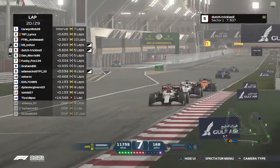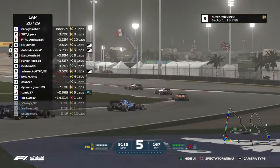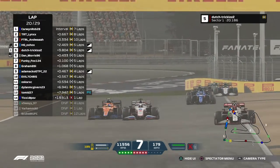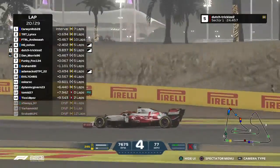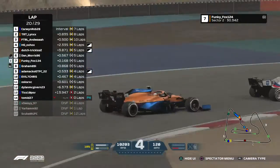Dutch Tricks is up to P5. He's got the move done on Dan into turn 1. Now he needs to make hay while he's got a tyre advantage and try and pull away. Can he chase down Oxox? He's currently P4. Dan now having to defend from Funky Fox, who goes inside and outside. No way through. Just gives him the squeeze off the track. Position held for now.